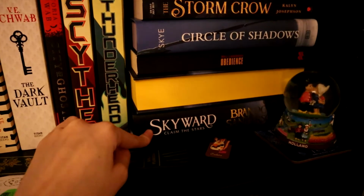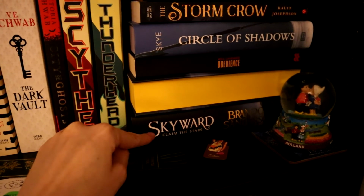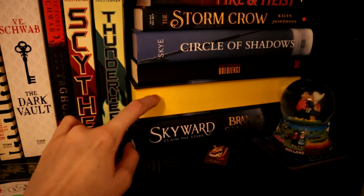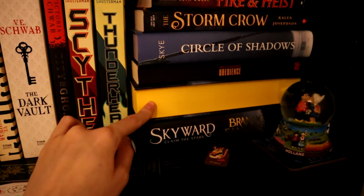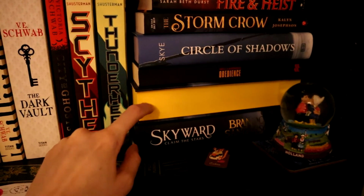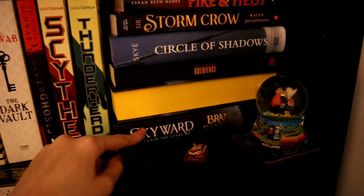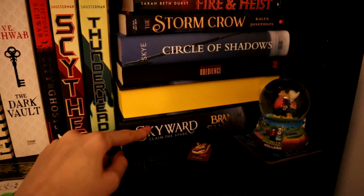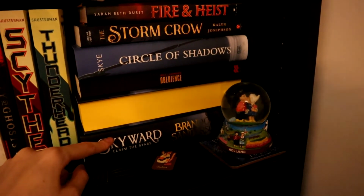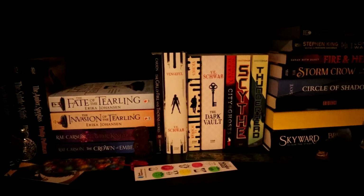And then we have two copies of Brandon Sanderson's Skyward, the copy that I pre-ordered for myself, and then the copy that was included in the November Fairy Loot box, which has these lovely yellow sprayed edges. Because I have two copies, I have the sprayed edges on display rather than the spine, because the spine on both is actually the same, because the Fairy Loot box did also include the UK edition cover. And that is it for this shelf.